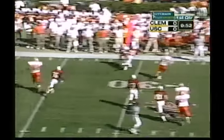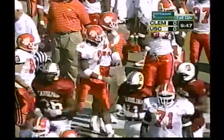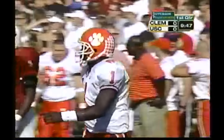The action this time. Nice catch up along the Clemson sideline. Spinning, fighting for extra yards. Roscoe Crosby, freshman from Union, South Carolina. And that's another Clemson first down. And he's come on. He's had nine receptions over the past 3 weeks. He's been injured for most of the season.